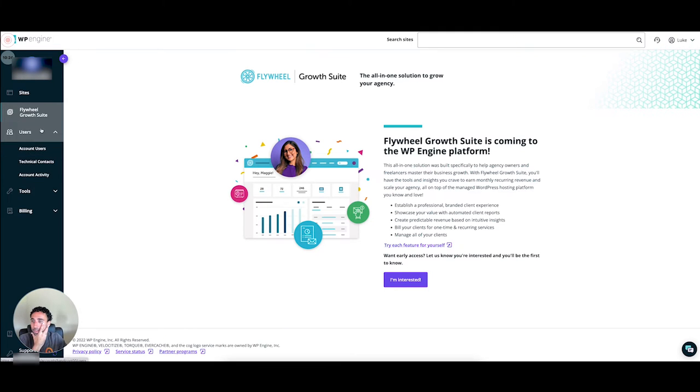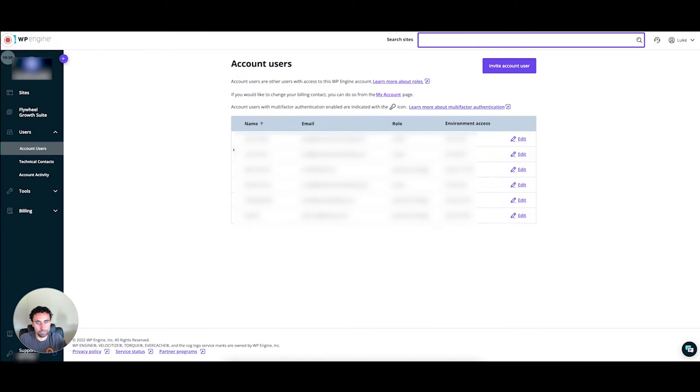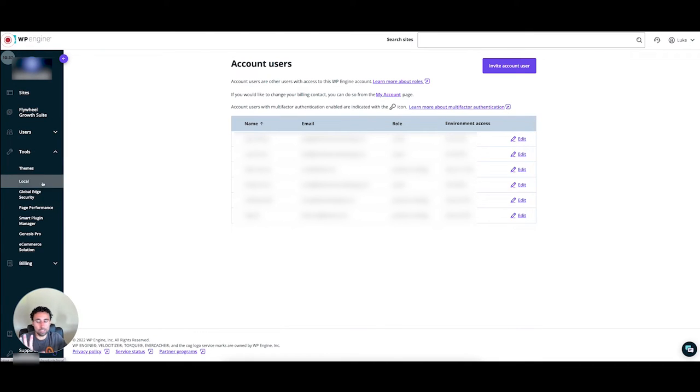Users here, I won't spend time to really dive into this, but you can add account users very easily. So you can add all these different users, give your clients access just to their site if you're hosting websites, which is great. Tools, there's a lot of good things in here.